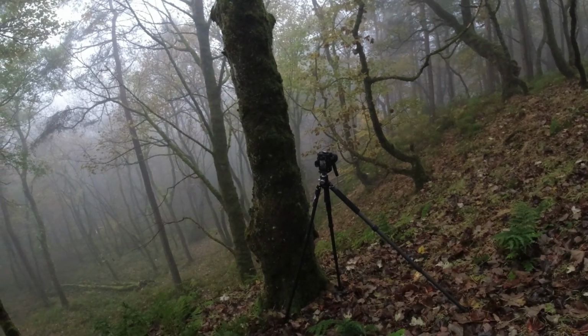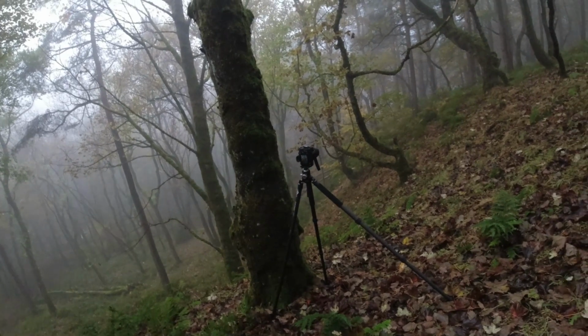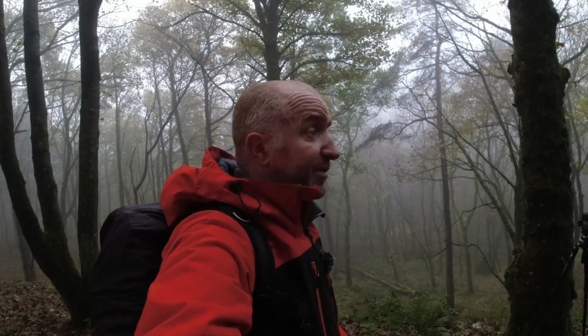So yeah, this is a nice area, this little part of this woodland. I'll get set up here and then I'll bob that image on next for you. But yeah, this could be my favourite one so far this morning.